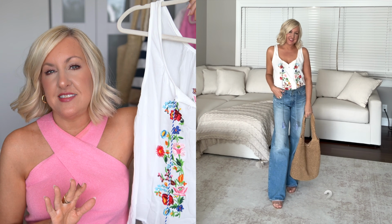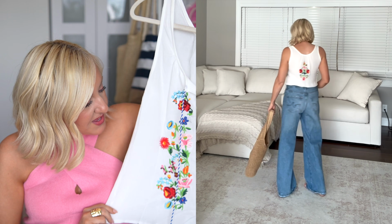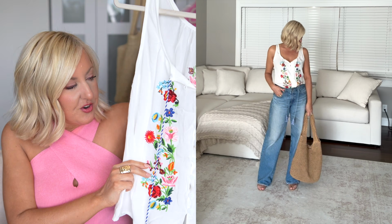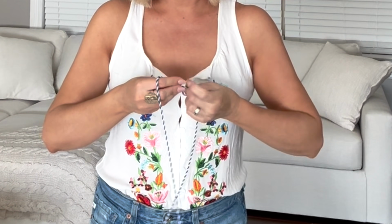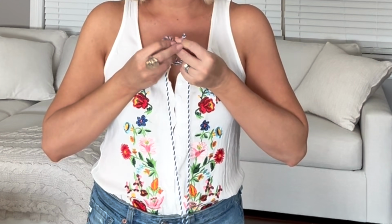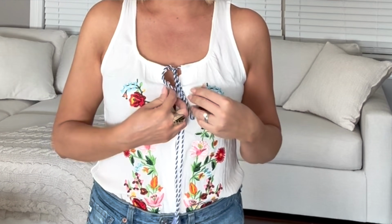I immediately thought this looked like something that you would get at Free People, maybe even like Anthropologie. Such a beautiful little top with this embroidered floral down the front and florals on the back as well. Really, really fun, lightweight tank top style top with buttons going down the front.